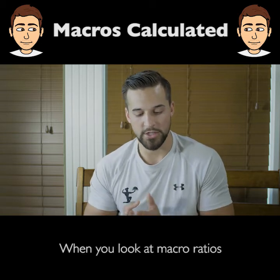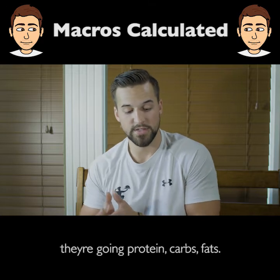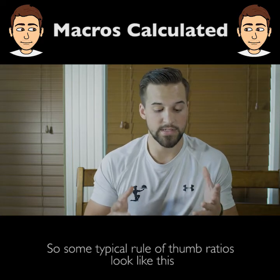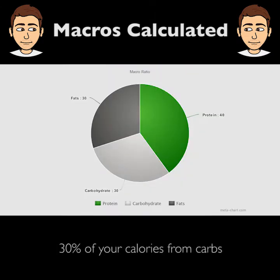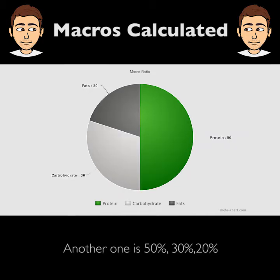When you look at macro ratios, they're going protein, carbs, fats. So some typical rule of thumb ratios look like this: 40% of your calories from protein, 30% of your calories from carbs, and 30 from fats. Another one is 50, 30, 20.